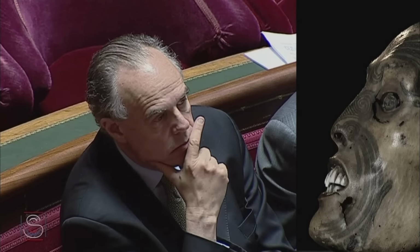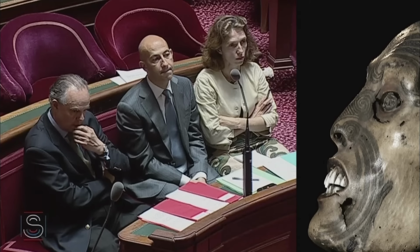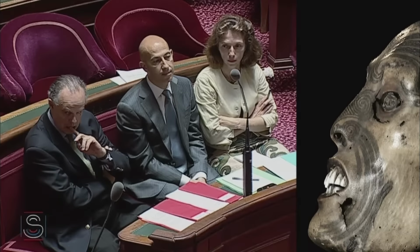This prospective law must allow France to be in tune with many other countries and to return, finally and rationally, all of the Maori heads, of which there are considered to be between 15 and 20 in our museums today. What has guided us in this matter has been to be able to put France in tune with these other countries. France is the country of the rights of man, and it was not honorable of us to refuse to return these heads. We were 20 years late, and numerous heads have been returned to New Zealand by other countries.